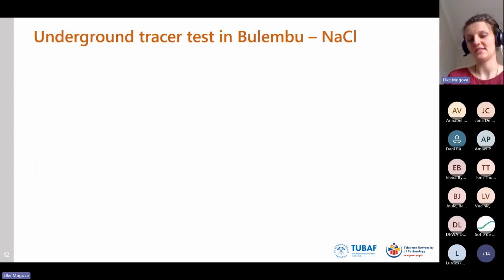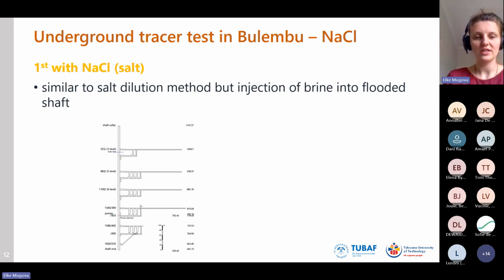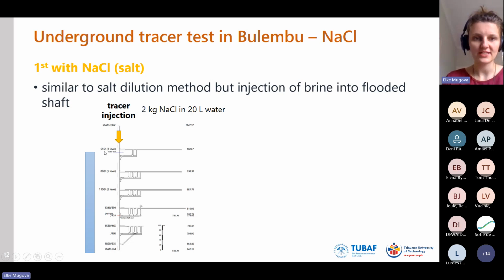But now let's come to underground tracer tests in Bulembu. Our first tracer test there was done because it was the first time we came there and we didn't bring fluorescent dye. So we just used the salt dilution method again, similar to the streams, and we injected the brine into a flooded shaft. Here you see a cross section of the main shaft. Remember, I showed you that picture of the head frame, and this is where the shaft is located. The shaft is flooded until level 555. We injected the tracer, the sodium chloride brine, into the shaft just with a bucket. And we used 2 kilograms of salt in 20 liters of water.